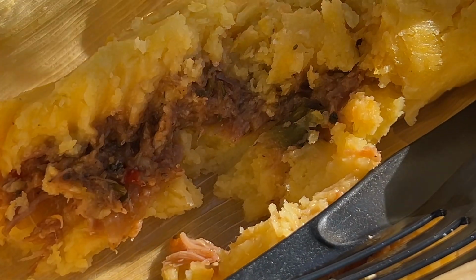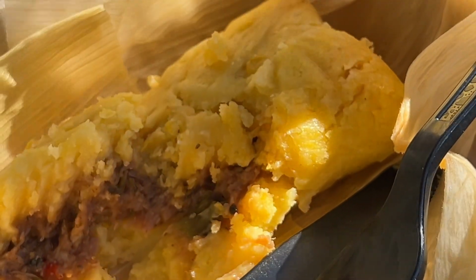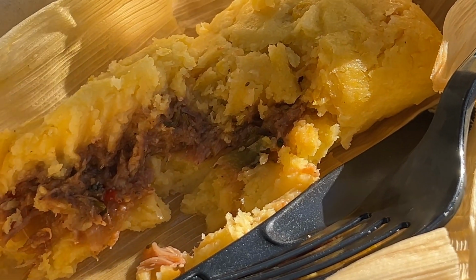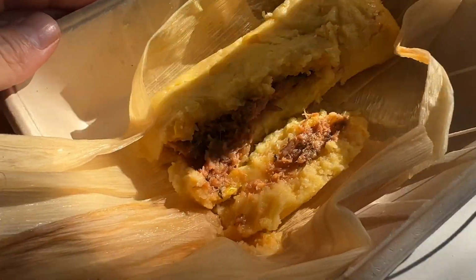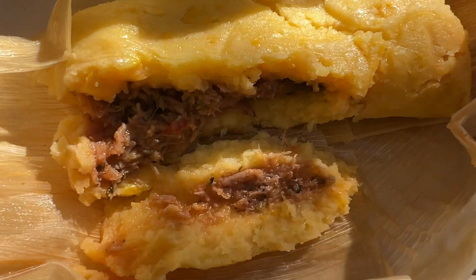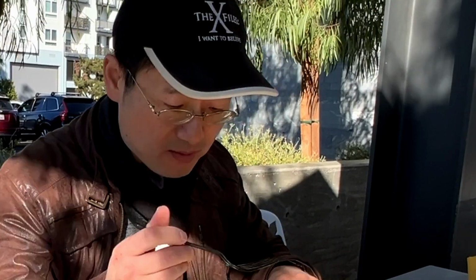It's got shredded pork, green pepper, red pepper inside, and all sorts of seasoning. Let's see. Very good. Yeah. This item I always get when I come here because I think it's seasoned perfectly and everything works. This is a great dish.